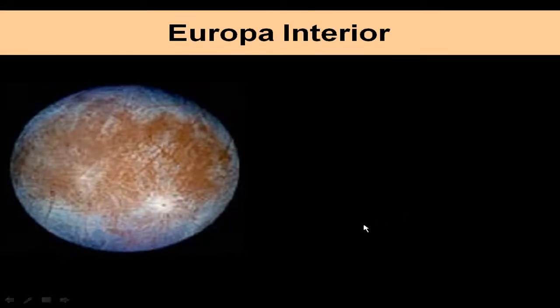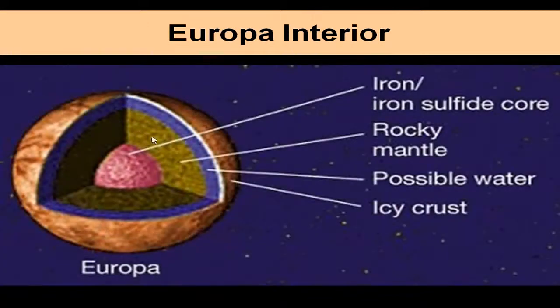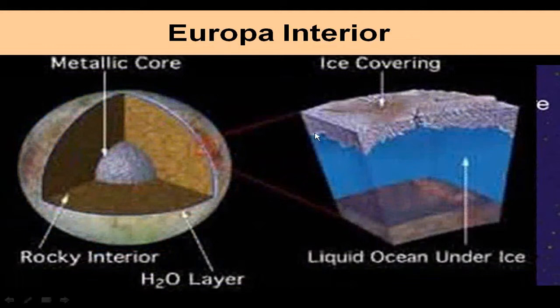If we were to look to the interior of Europa, we might see again an iron or iron sulfide core, a rocky mantle, but on top of that, a very large, possibly liquid water ocean covered with a very thick icy crust. The heat source for this liquid water ocean most likely would be a similar type of gravitational flexing that is going on with Europa in relation to Io, Jupiter, and the other Galilean moons. As we look further at the interior, we can see we have this very thick ice covering along with a large liquid ocean underneath.